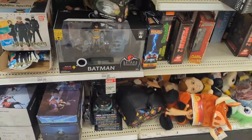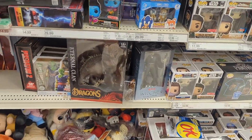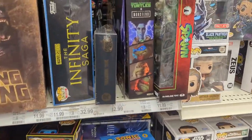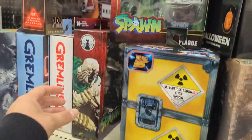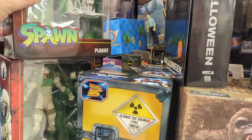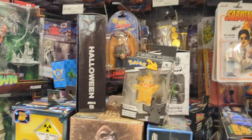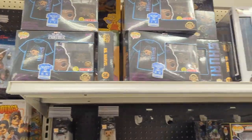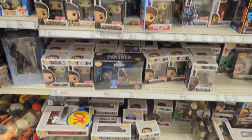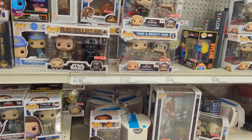All right. We got Batman. Got a bunch of dragons. $600 for that Batman? No, that's $50. Yeah. It's Marvel, Infinity Saga. Got all the Spawn Bond, okay. Stuff. The Predator 2. Yep, oh, this Predator is dope. And we got all kinds of stuff here. Got the Black Panther, Shuri, Miles Morales, a bunch of pops. Don't really see anything I really want or need.